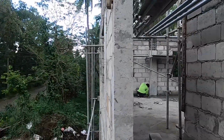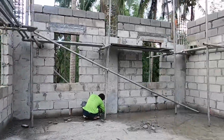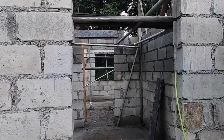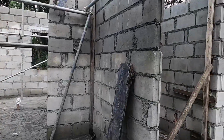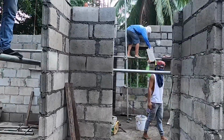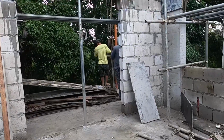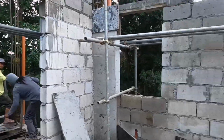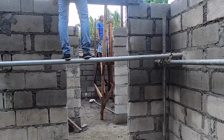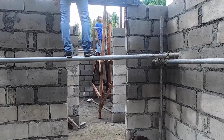Let's go check out that back bedroom. It rained yesterday, so it's pretty muddy downstairs. Can't wait till we get the roof there. Again, the whole purpose for this is to get the concrete hollow blocks up, and once the concrete hollow blocks are up, then they can go ahead and put the roof structure up, and then from the roof structure they can put the actual roof on.